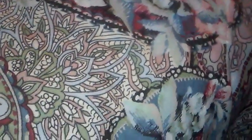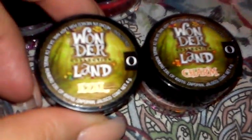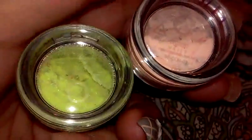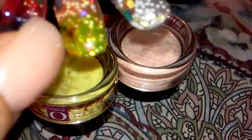And I know other people are doing swatches. I'm just doing them because I said I was going to. So these next two are Ezel and Charm. It's like a yellow and orange. Yellowish and orange. Look, these two right here.